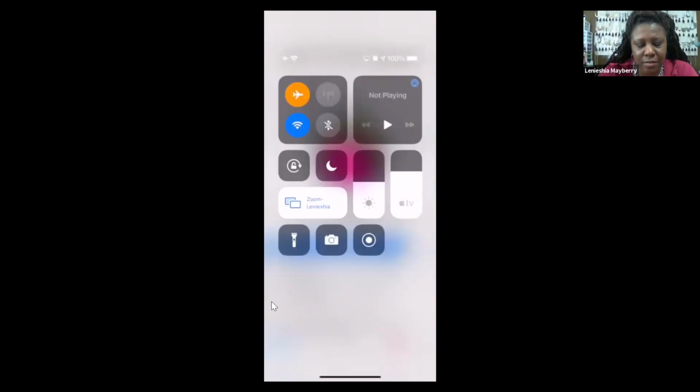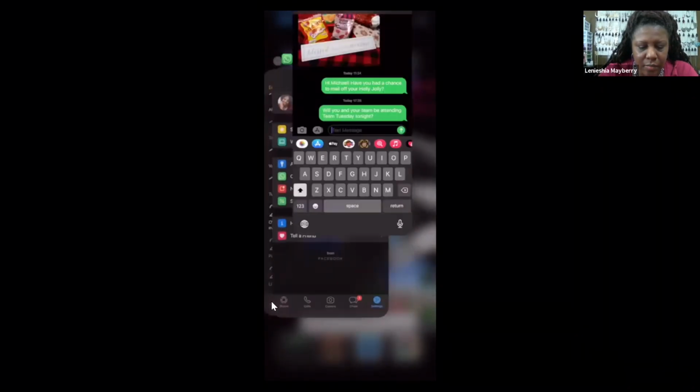Y'all know I'm good for that. Go back all the way up. So Erinette asks, how do you add the paparazzi crown to your photo? So I'm going to share my screen again. Now, this can be tricky, and I'll explain why in just a second.